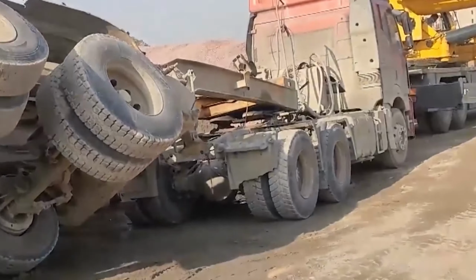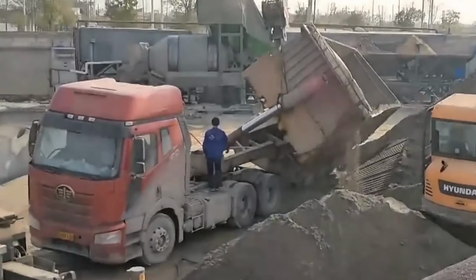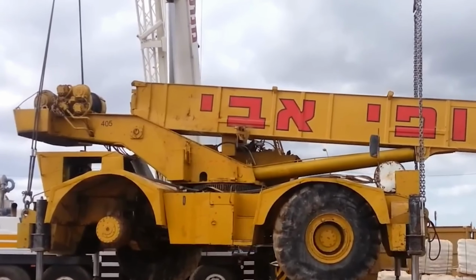Railway demolition, precision at work. During the Rasa Railway demolition, the excavator's careful transportation stole the show as it climbed precisely onto the truck before heading to its next destination.